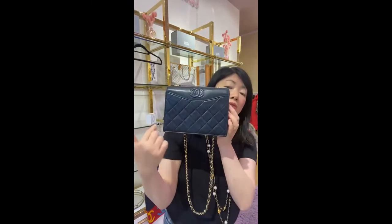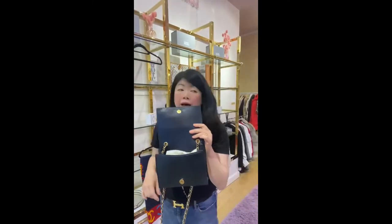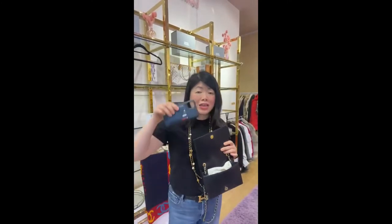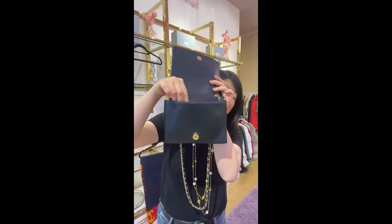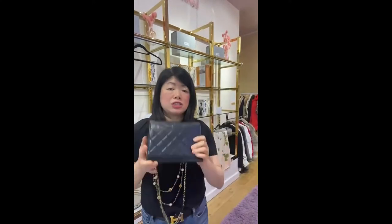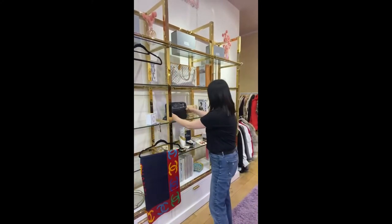It is the same width as a camera bag, but it's slightly more like a wallet on chain style. Very practical. I haven't got my phone 13 today, but I've got the case. This is an 11, and it can definitely fit your latest iPhone in there. So in terms of practicality, I think this is a really, really good choice. All you need to do is tap on that bottom icon just there.